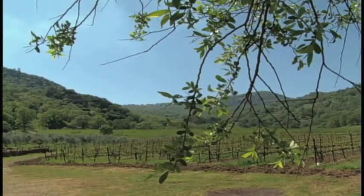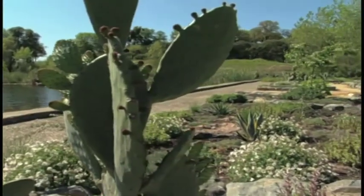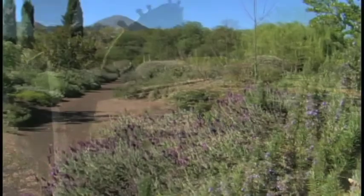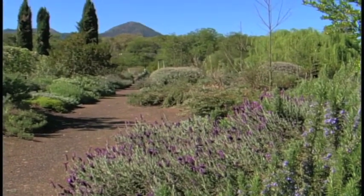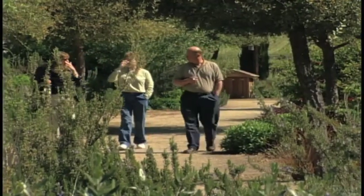Being this far from the mainstream has forced the Fetzer and Bonterra vineyards to do things a little differently to attract attention, including the creation of a massive display garden that invites visitors to stop and smell the flowers while sipping on a glass of wine.